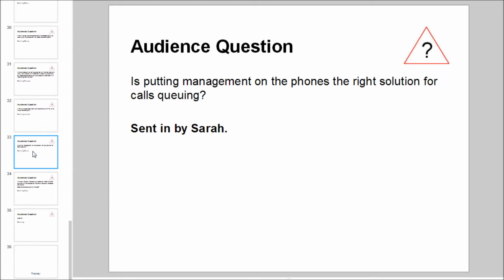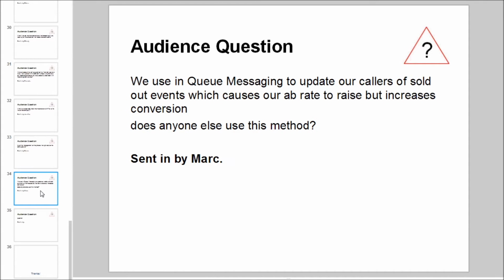Indeed. Sarah's asked the question, is putting management on the phones the right solution for calls queuing? I guess if you could call up the chief exec and say, we're having a busy day with the snow, do you want to come down to the call centre and bring your management team with you? I think as a one-off exercise, it will probably be illuminating anyway. Somebody mentioned earlier, it's not something that you can really do all of the time because you end up having your team leaders handling calls rather than managing. But certainly periodically, and if it's extreme demand, I think it's a good idea. Yeah, and with the old naval analogy, all hands to the pumps at times.